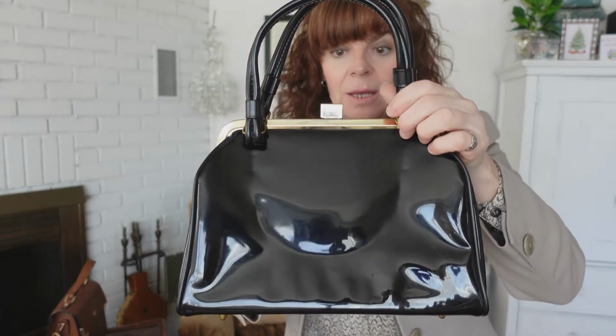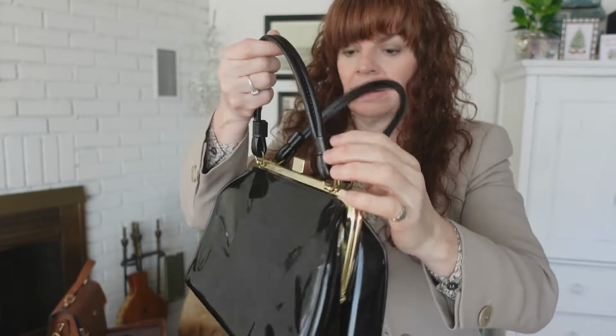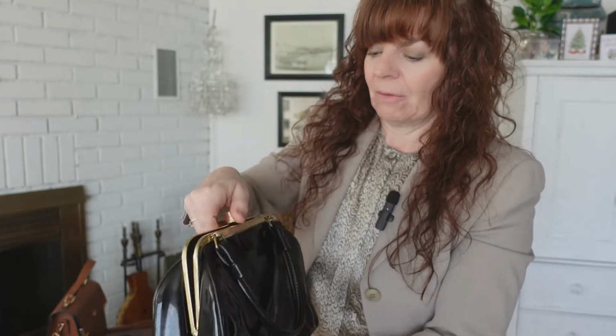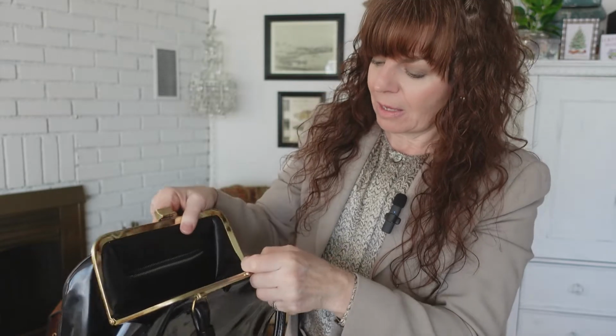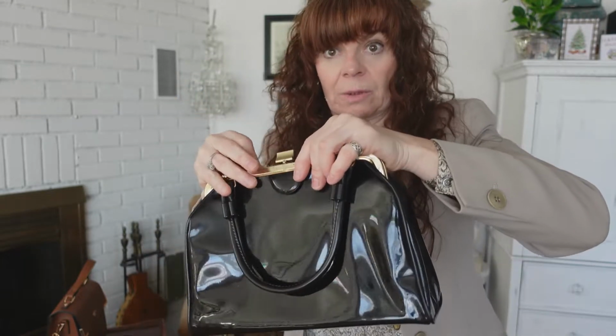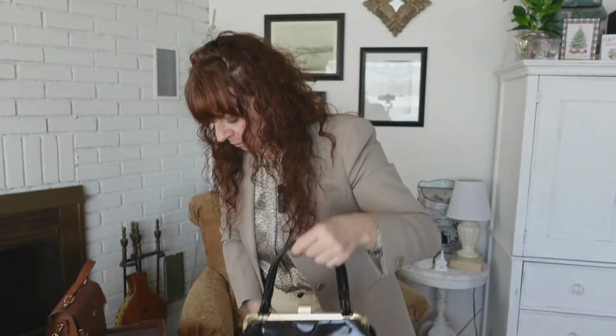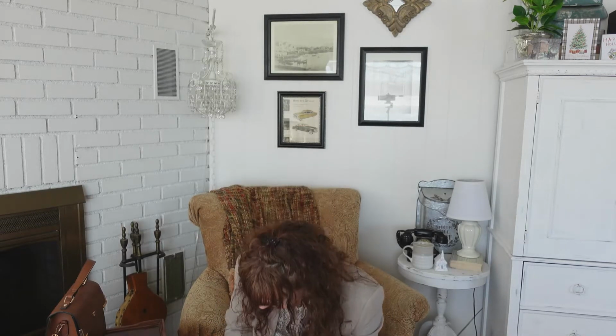And this is a black patent leather with gold detail. And it's got that lovely little kiss lock, I guess you call it, clasp in there. Isn't that cute? So it looks small, but it actually holds what I need. It holds my wallet, my cell phone, my keys, some lipstick. Beautiful. And this one was probably like $15. I may have gotten that on Poshmark.